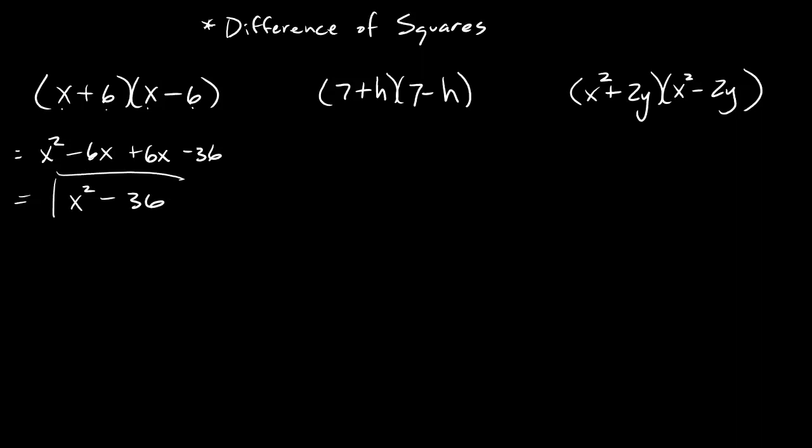And so your answer is the first thing squared minus the second thing squared. These problems are called a difference of squares because the middle term is always going to cancel out when it's set up like this. And your answer is going to be, difference means subtract, the two things squared being subtracted. And you do not have to know this name at all. You don't have to know the title.